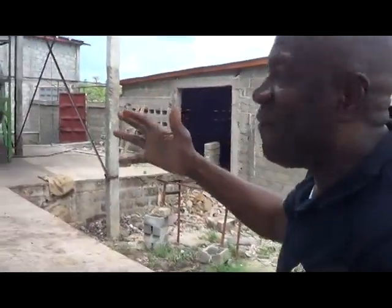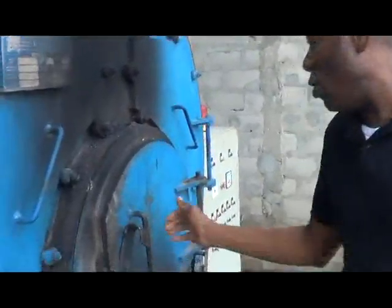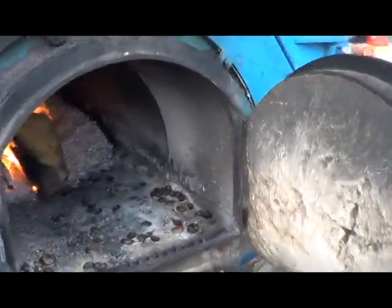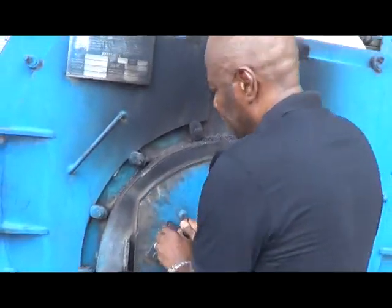Then after here, you come there. Here you have two machines, a boiler and the steaming machine. Let's go. This is the boiler. It provides steam to the other machine, in which we put raw cashew to cook them.